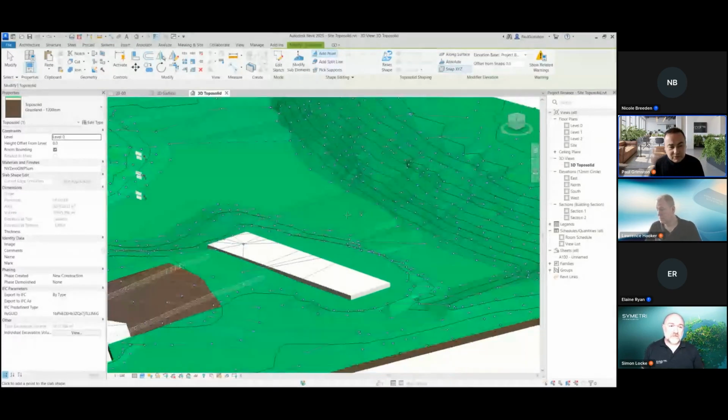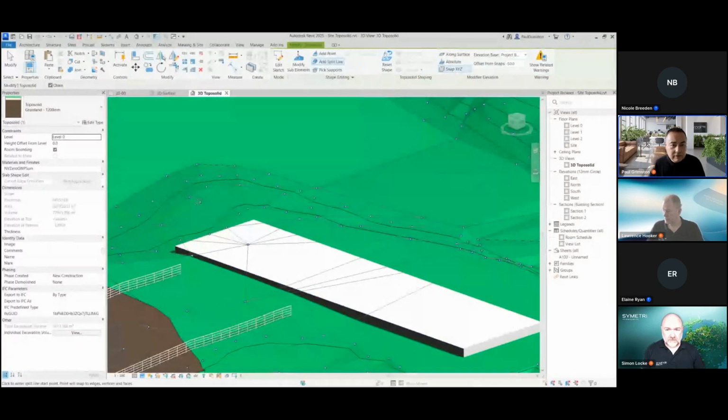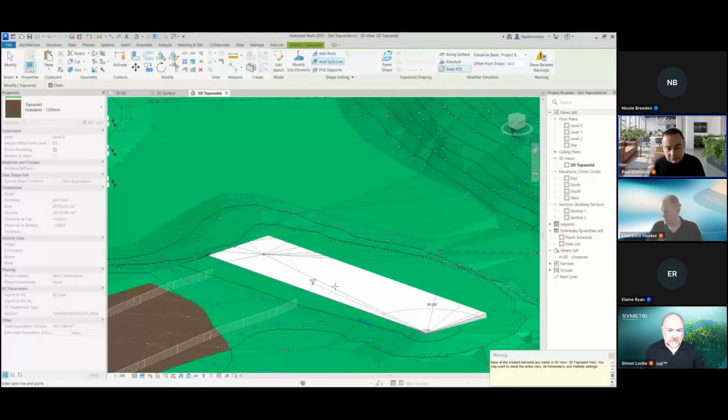But probably one of my favorite ones here is actually this new snap, where we've got the snap to object. So when we're adding points or split lines in here, we've got snap to object effectively to the XYZ value. And this does actually work with an offset. So I could put a little -50 offset in here, say, and then come and add some split lines around the object that we've got drawn in here. And it will run through and adjust those points.